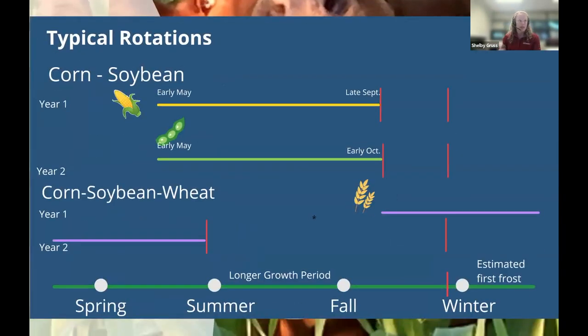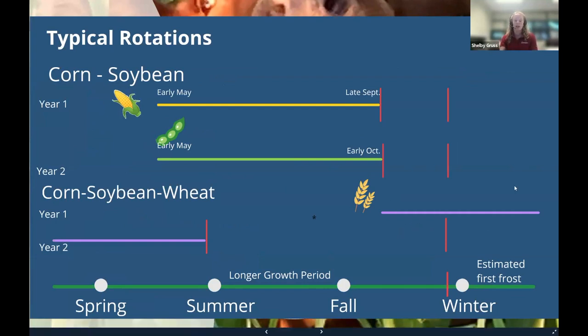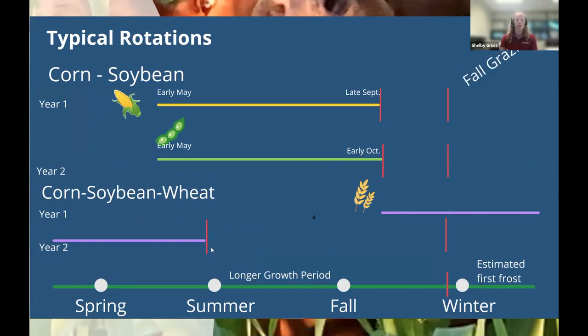And so, this is our typical rotation. We have our corn and soybeans. They're planted in early May, harvested in late September, early October. Sometimes we have wheat in this rotation where we'll be planting that in the late September timeframe and harvesting it in about early summer. And so these are some typical rotations that we see here in the Midwest.